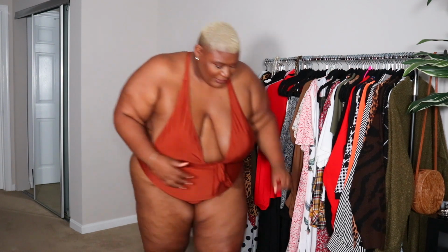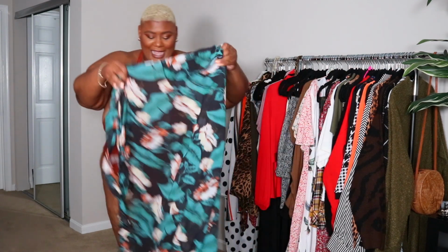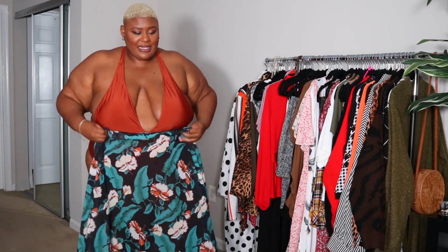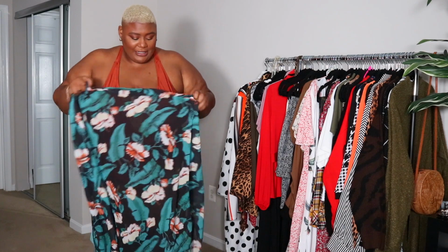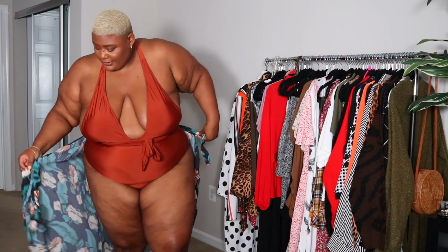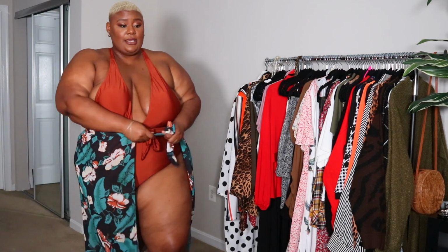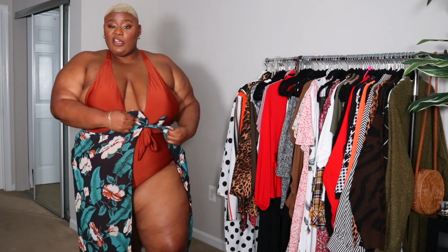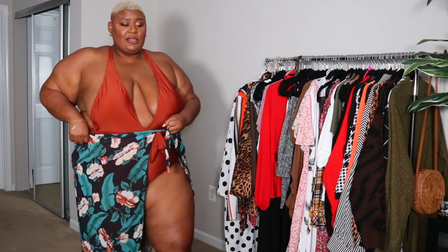Oh, one more thing. I bought this sarong skirt. And I was like, isn't this perfect with it? Because a little flower detailing goes with the bathing suit, y'all. I don't know if it's gonna fit, and it don't even matter, because that's the good thing about a skirt. Okay, it don't even matter. Period. Yeah, because it definitely don't fit.